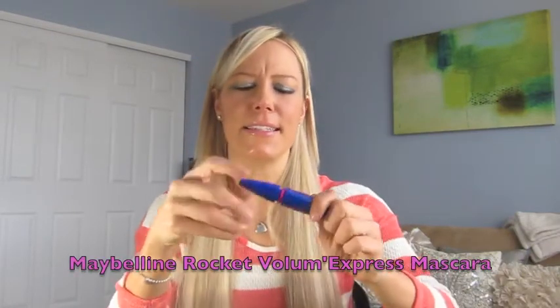And then I have to talk about the Rocket. This is the Maybelline Rocket Volume Express. This is ridiculously amazing. So I might just be holding this up and it's a blurry mess, but let's hope that it's actually focusing a little bit. It's not a typical wand. I don't even know what the material is that it's made of. It's like little spikes coming out all over it.